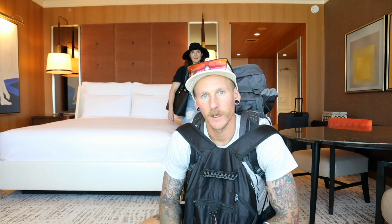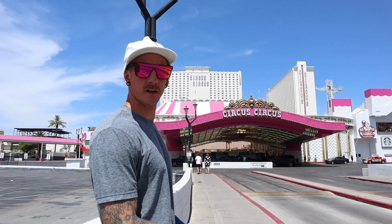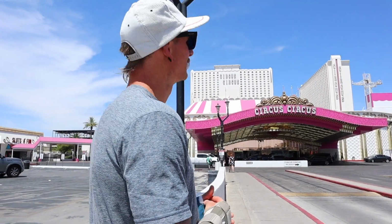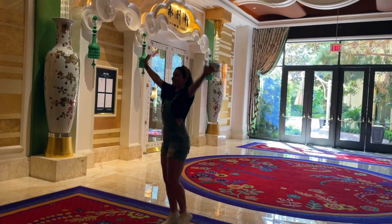We just checked into the Wynn. As a complete contrast from our last hotel stay, Chloe had to really convince me to come into this place. We have now moved into one of the fanciest 5-star hotels on the Las Vegas Strip.